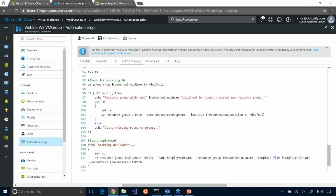So I hope this gives you a better idea and understanding of why there are two types of virtual machines shown in the portal, as well as what resource groups are and what they're for, and why we're always associating resources in resource groups.